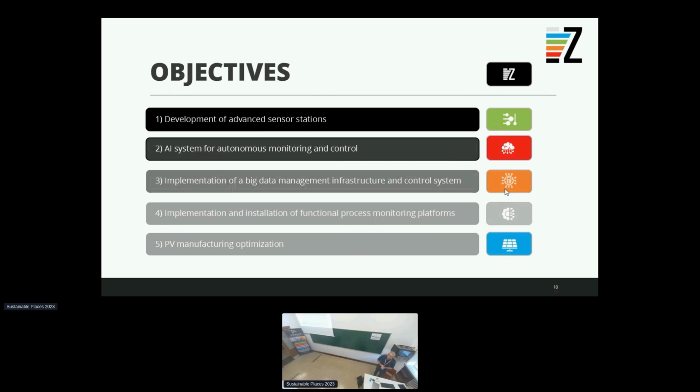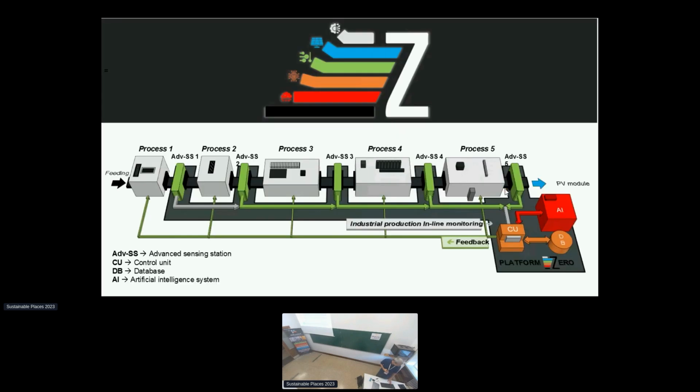There are 5 main objectives. The first one is focused on the development of advanced sensor stations. The second one is on the artificial intelligence system. The third one is on the big data management, infrastructure and control system. Number 4 is the installation of the functional process monitoring platforms to collect all the data. And finally, number 5 is the overall optimization of the manufacturing process. That's the overview, and it is just the representation of a PV manufacturing line. In colors, you have the different innovative elements which we are going to implement in this project.